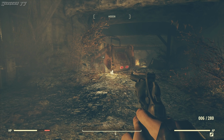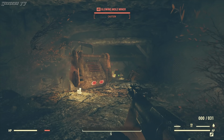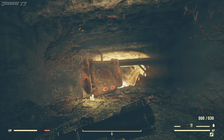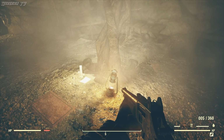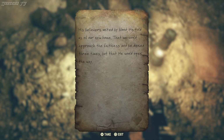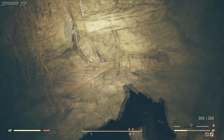Still further down into the mine, we now come across enemies more substantial than that of mole rats. We find mole miners. Just past the garrison of mole miners, we find another larger totem, this time with a note at its feet, labeled "His Home." "His believers united by blood, he told us of our new home, that we would approach the faithless and be denied 3 times, but that he would open the way." Denied 3 times. Does that mean they were trying to commit suicide 3 times?